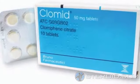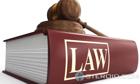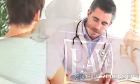If this is not an option, nearly all anabolic steroid suppliers carry Clomid, but you must understand the laws as they pertain to where you live before you make a purchase. In some cases, if you need a prescription, you will find a legal prescription for Clomid is not all that hard to get.